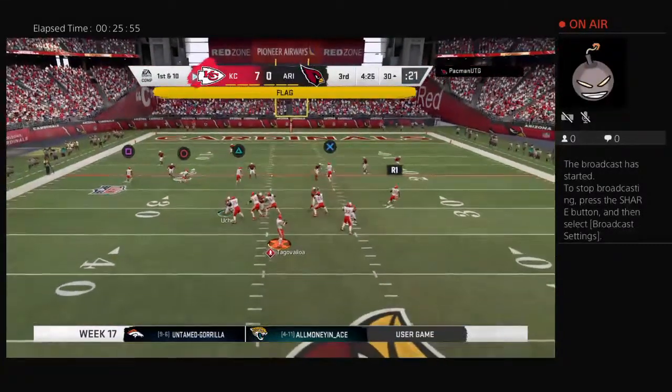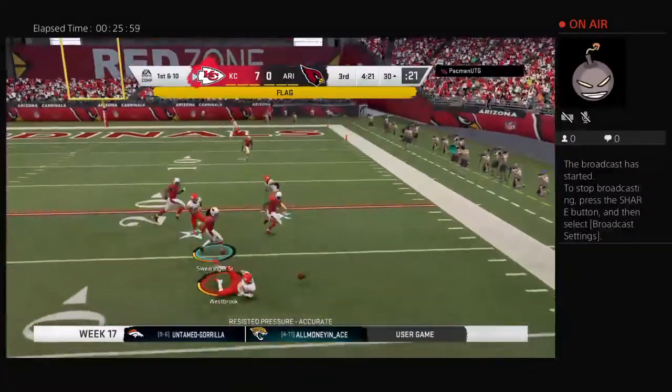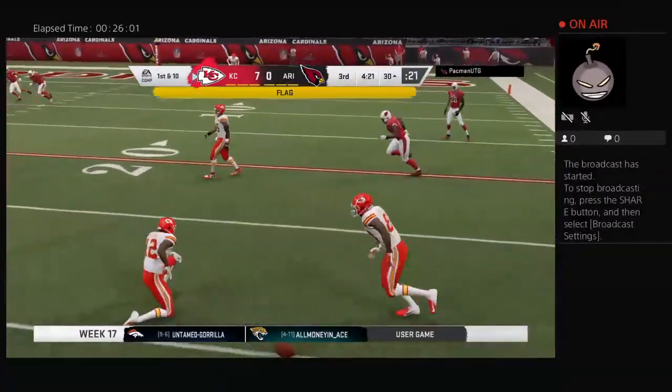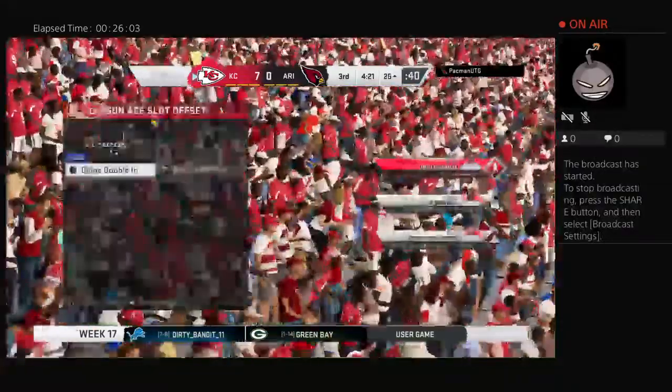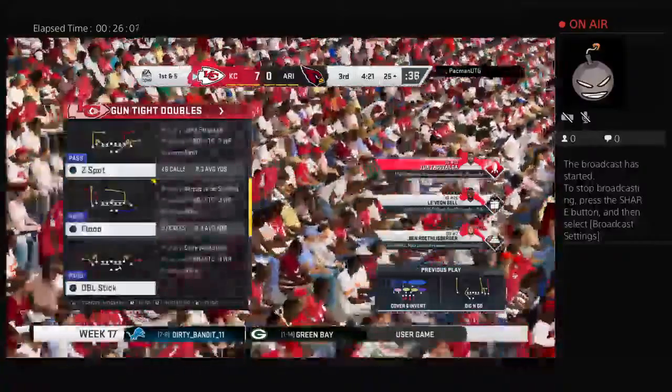Flag comes in. This might be a free play. And this one drops incomplete, but I think the defense jumped. And that one was relatively easy to see. I noticed that from up here. Yeah, it doesn't take a whole lot, does it?